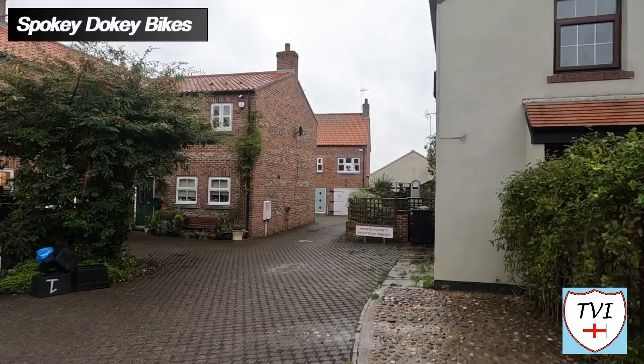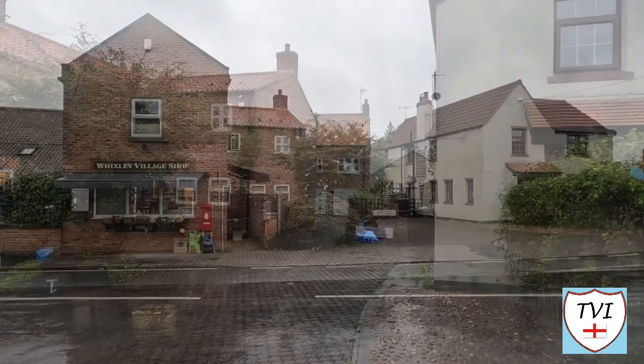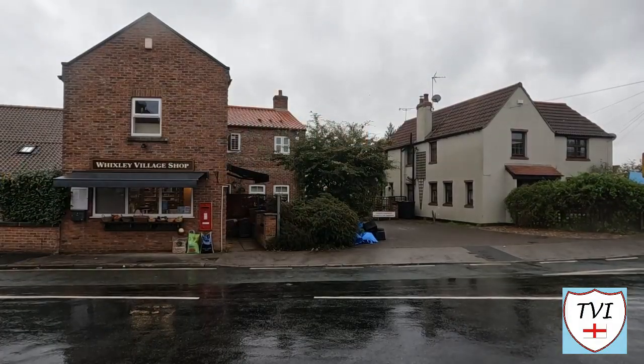On the next corner is a cul-de-sac called the Cobbles. Down there is the base of Spokey Dokey Bikes, founded by a pair of cycle lovers. Although they were dormant for a while, likely due to the pandemic, they're now back in business. So if you're a cyclist in the area, they are your go-to.